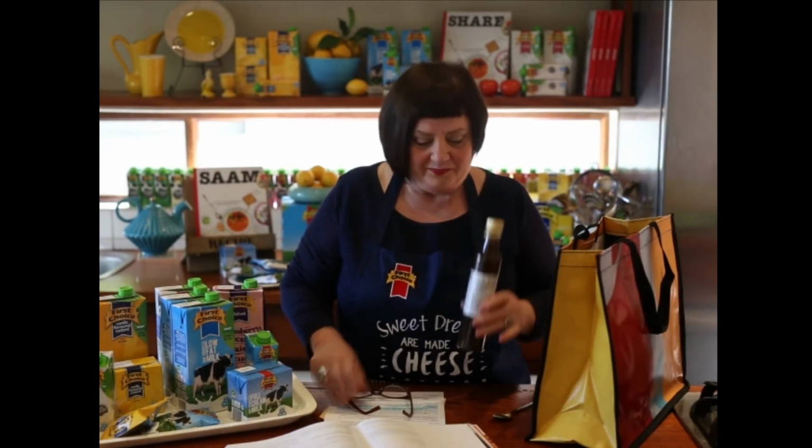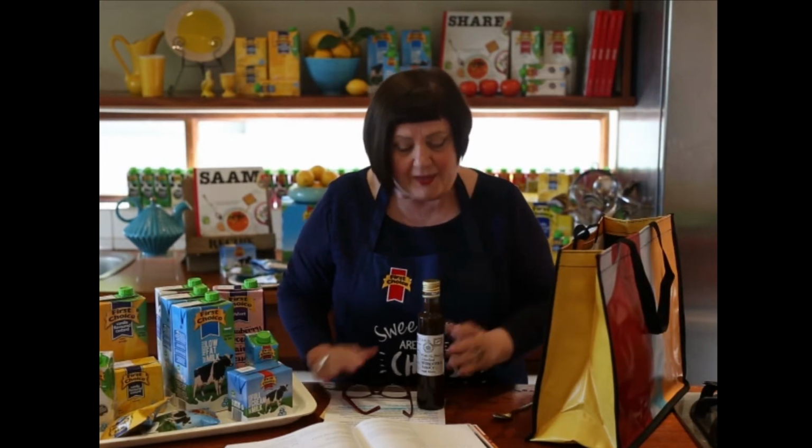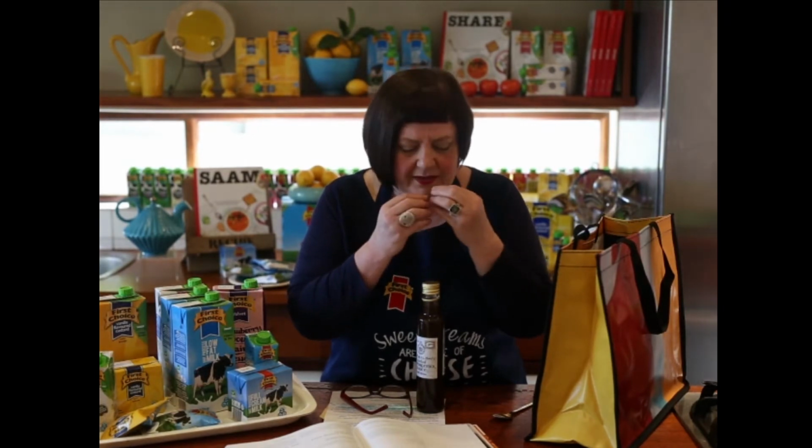Now what you do with this is that you cut crisscross patterns on the top of the grilled cheese and then douse it liberally with this smoked Worcester sauce. These nutty flavors seep into the cheese, the grilled cheese, and transforms this grilled cheese into the best in the world.